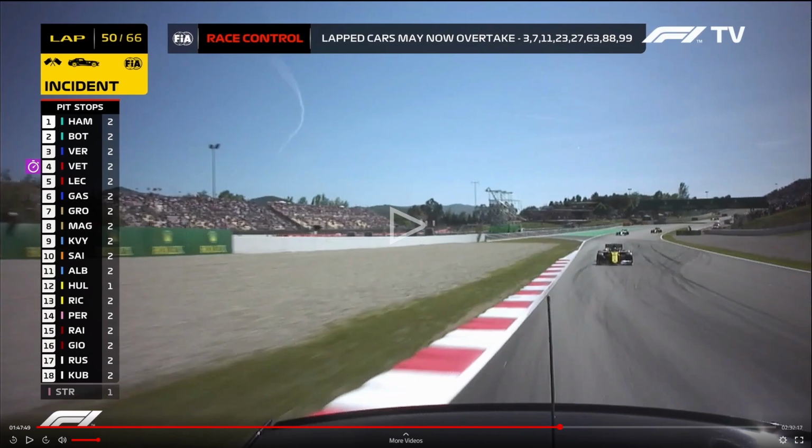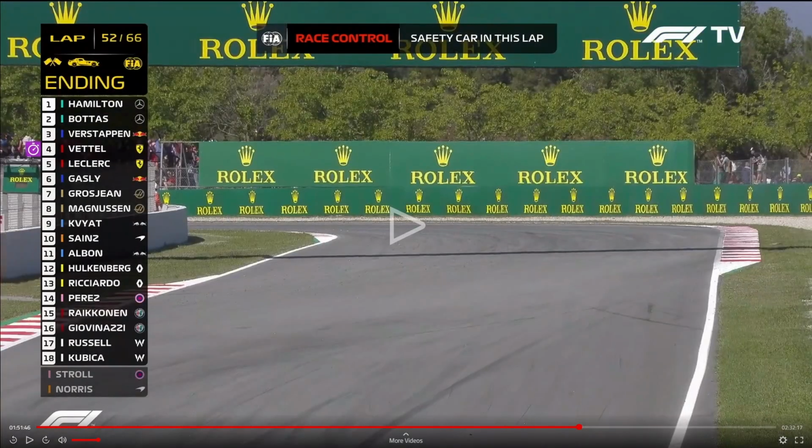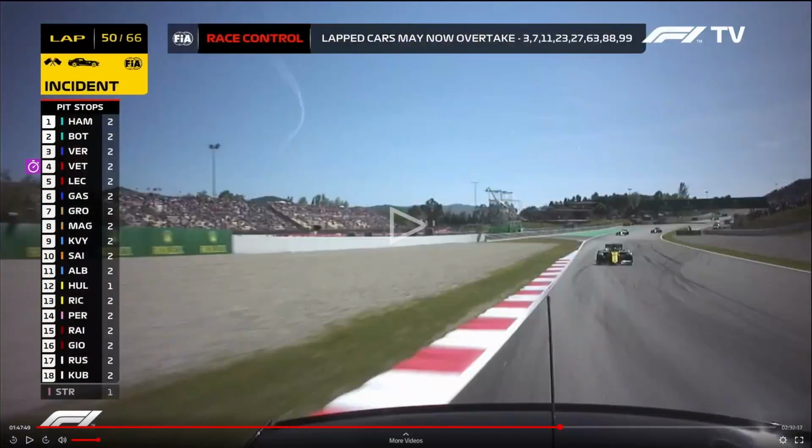No confusion. Not just 5 of 8. All 8 of 8. Okay? Any meaning all. And then, let's just go back to that one. Lap 50. Lapped cars may overtake. Which means if they all get passed on lap 50, lap 51 can be that mandatory safety car lap. Lap 52, they can go racing again. That's what the rules state.